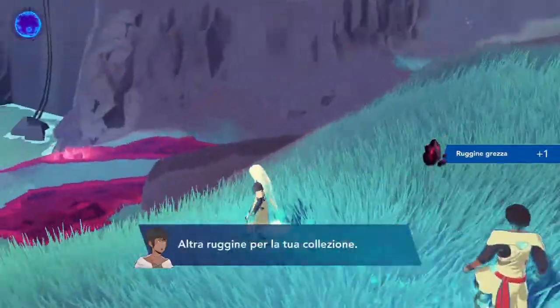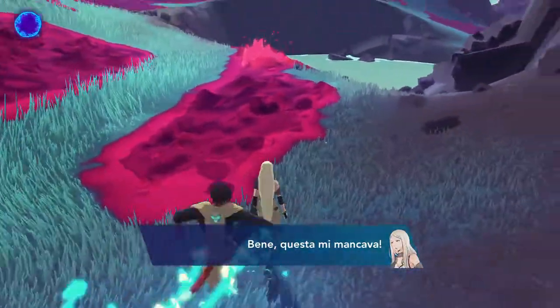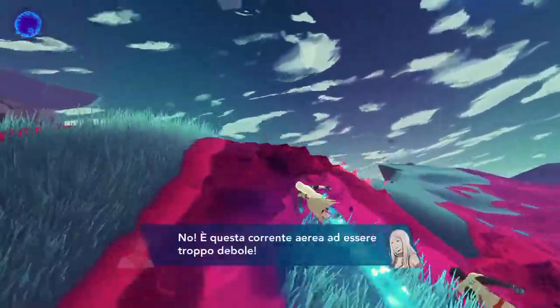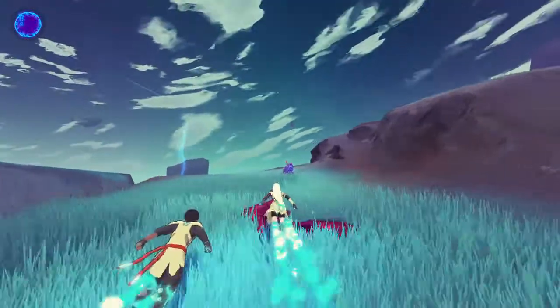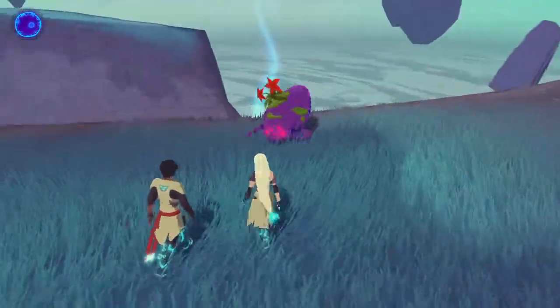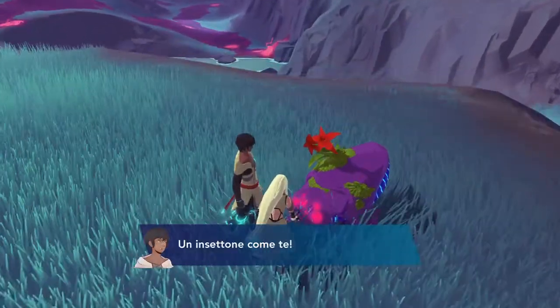Another bit of rust for your collection? Oh, cool. I don't have this one yet. We're too heavy. Nah, this aerial thread is just too fragile. Don't be scared. A big bug like you.